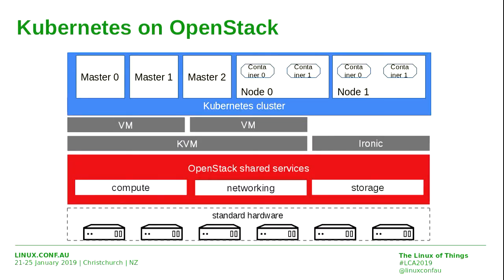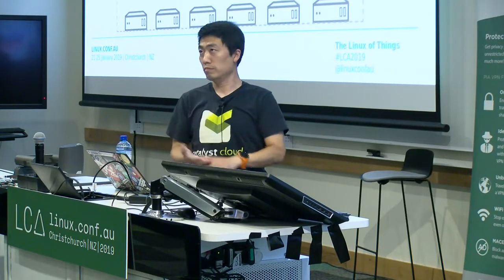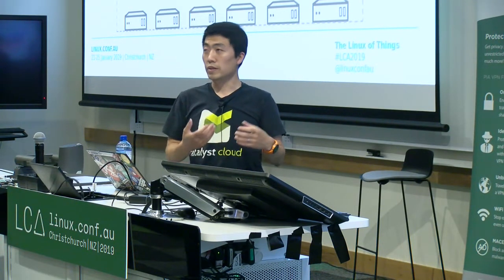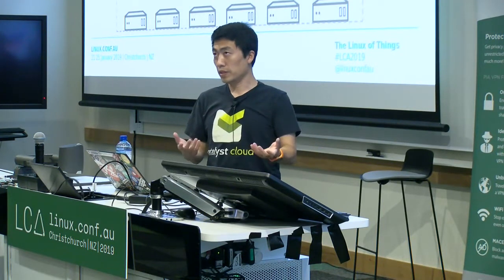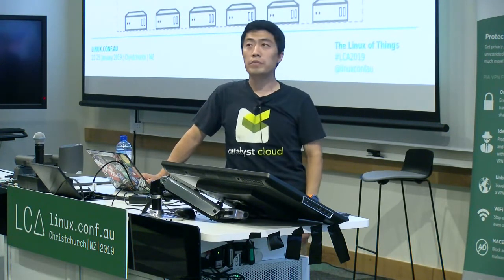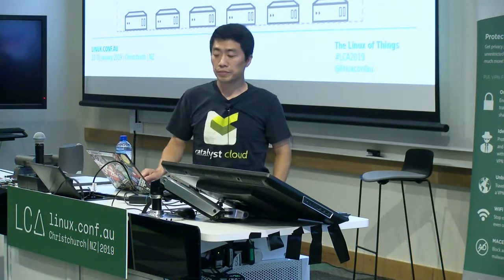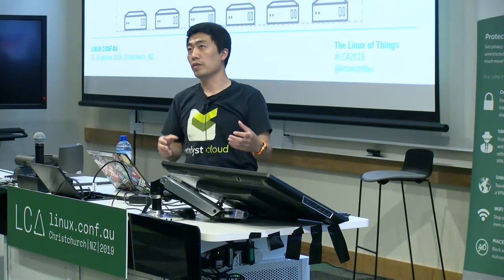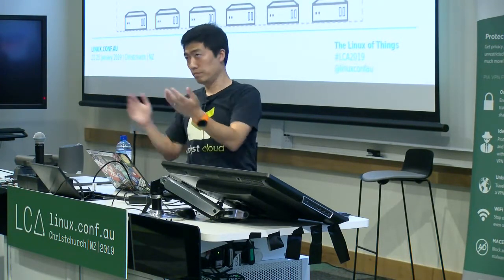When we say Kubernetes running on OpenStack, it's pretty much an architecture like this. Under the hood is your standard hardware, and on the hardware are your OpenStack shared services. If you have some knowledge of OpenStack, Nova stands for the compute service, for networking we're using Neutron, Cinder for the storage service, and a lot of other services as well. On top of that you get a hypervisor like KVM, and meanwhile you can use a bare metal service like Ironic. Currently at K8s Cloud, we are only offering Kubernetes running on virtual machines, not Ironic, not bare metal.